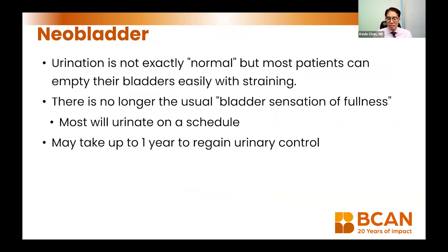And so it sounds great, and it often works incredibly well. Urination is not exactly normal. Remember that this is a piece of intestine, so it doesn't have the ability to push urine out like you normally would. You'd actually have to strain almost like a bowel movement to empty the bladder. And like I said, there's no sensation, so you urinate more on a schedule. Every once in a while, patients say they do have some sensation or some physical cue that their bladder is full, but we essentially have patients urinate on a clock just to make sure they don't get too full. And it can take up to a year to regain somebody's urinary control.